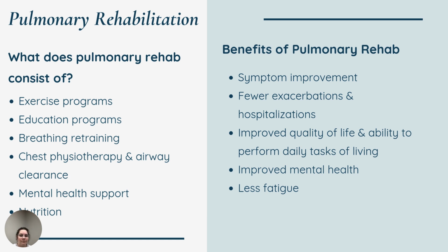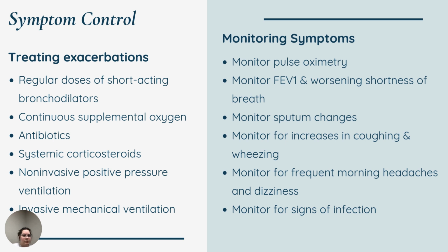And then lastly, nutrition. This can play a big role in whether or not the patient stays out of the hospital. Their diet specifically. We don't want to put any strain on their heart because there's already so much strain on their lungs. So we don't want them taking in a ton of extra fluids because we don't want their system to back up and their heart to have to be pumping out extra fluid. We want to limit their sodium intake so that their heart's not having to work double time. These are small things that can help keep them out of the hospital as well. So then next, symptom control.